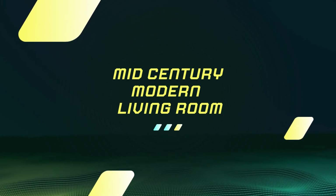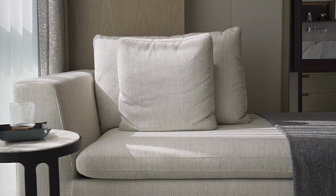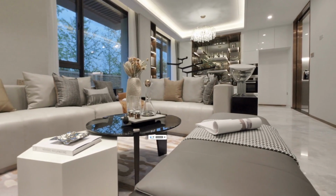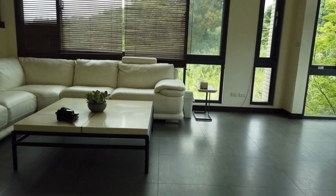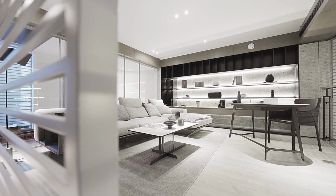Mid-century modern in the living room. One of the best ways to incorporate mid-century modern design into your home is by creating a living room that showcases the style. Start by selecting a neutral color palette, such as shades of white, gray, and beige. Then, choose furniture that features clean lines, simple shapes, and tapered legs. A sofa with a low-slung back and wide armrests is a quintessential piece of mid-century modern furniture. Opt for a sofa made of natural materials such as leather or wool.